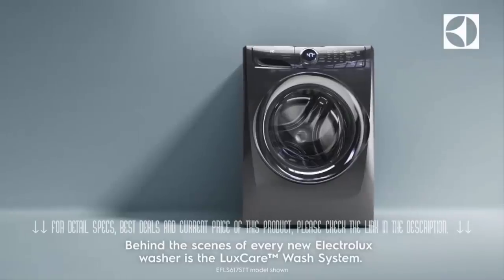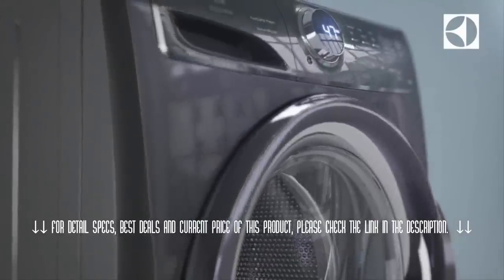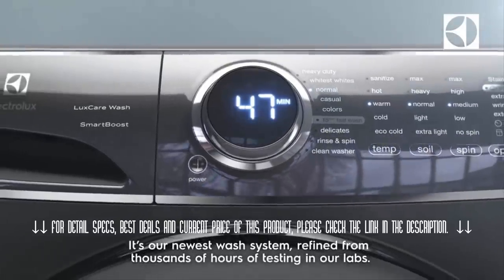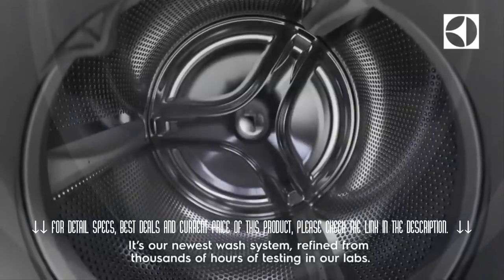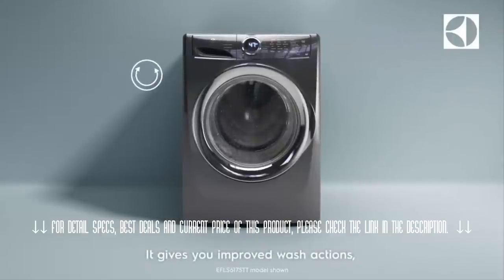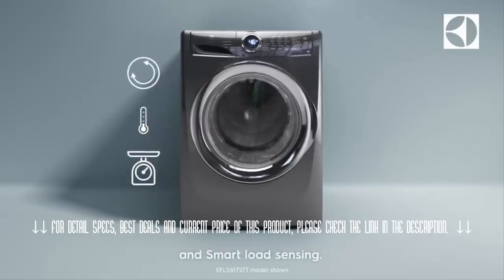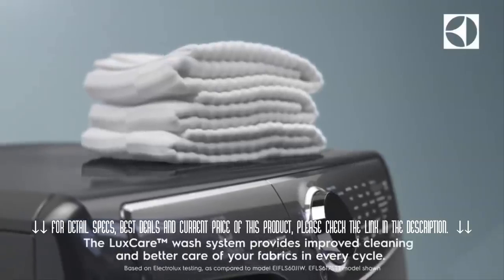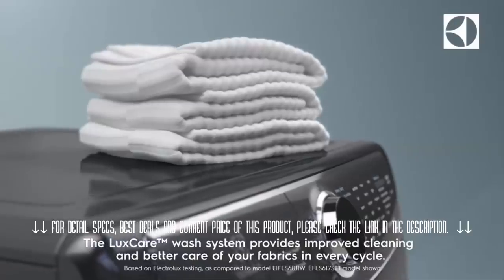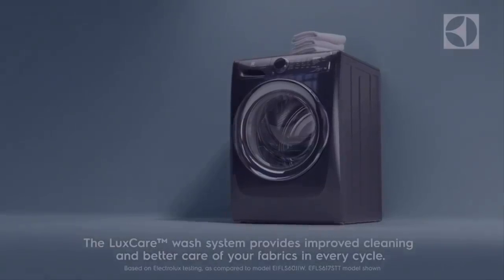Behind the scenes of every new Electrolux washer is the Lux Care wash system. It's our newest wash system, refined from thousands of hours of testing in our labs. It gives you improved wash actions, responsive temperature control, and smart load sensing. The Lux Care wash system provides improved cleaning and better care of your fabrics in every cycle.